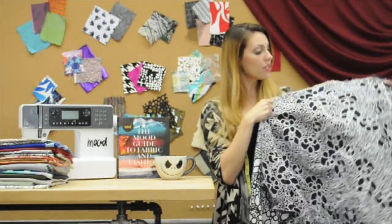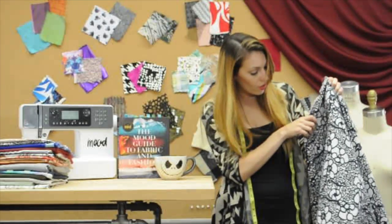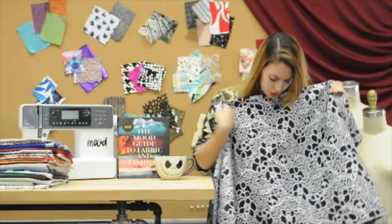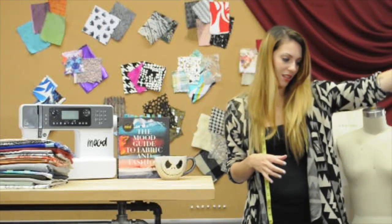On one side, it has a navy background with a white foreground, and on the other side, it has a white background with a navy foreground. It also incorporates this really cool orchid flower into it. Being that you can see that it moves kind of stiff, it would be better for jackets, pants, any kind of bottoms. Skirts would be hard because this doesn't drape really well. But definitely any kind of pants or outerwear article. And on with the next one.